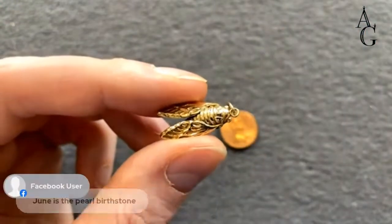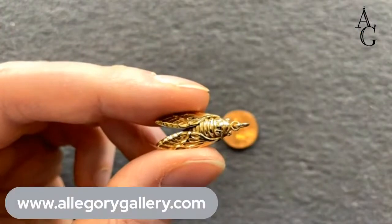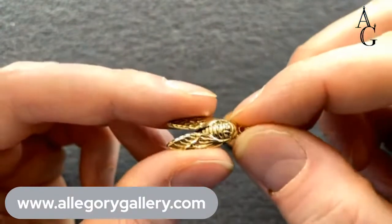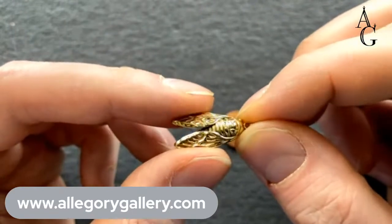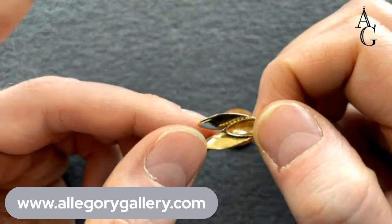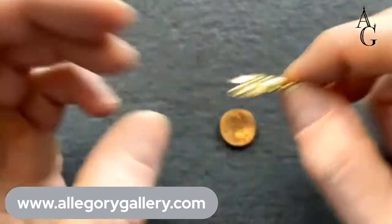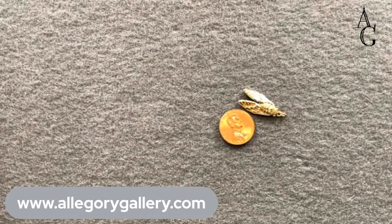Facebook user says June is the pearl birthstone too. See that? I didn't even think about that. But also weddings are a big thing right now. Wedding jewelry. If you look for trends in the jewelry world for summer, weddings is one of the number one top 10 things that comes up. So pearls are perfect for that.